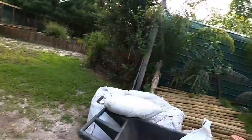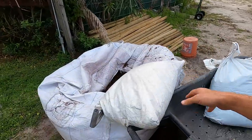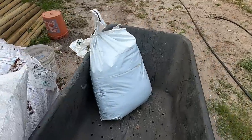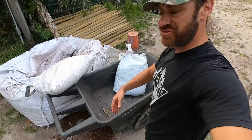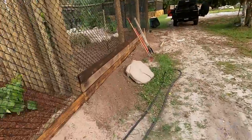See ya. Okay, I'm back and I'm still working here. And what we're gonna do is combine some of the bedding, the reptile bark from Fluker's, their Fluker's coconut fiber, and some potting soil here. I'm gonna make a mixture. I'm gonna moisten it down with the hose. We're gonna wheelbarrow it up and put it into this corner right here.